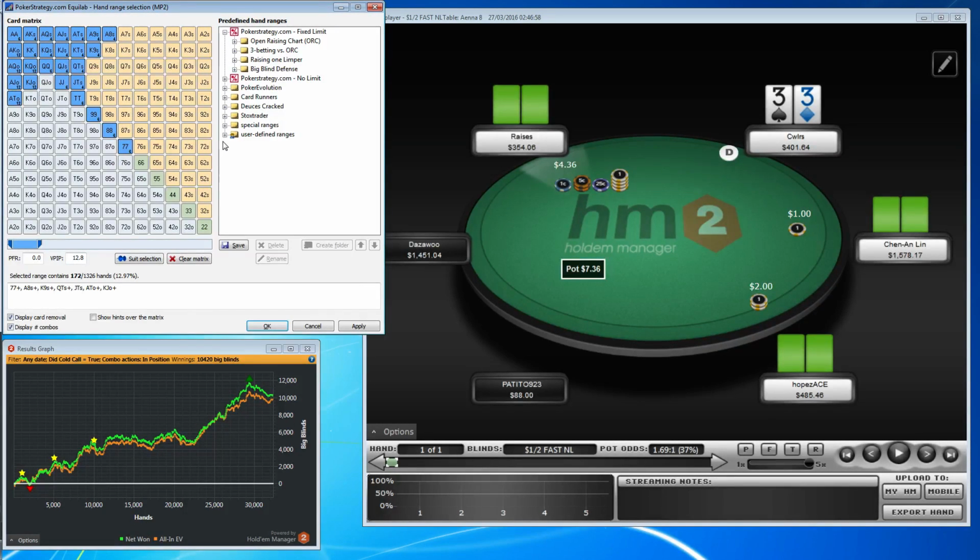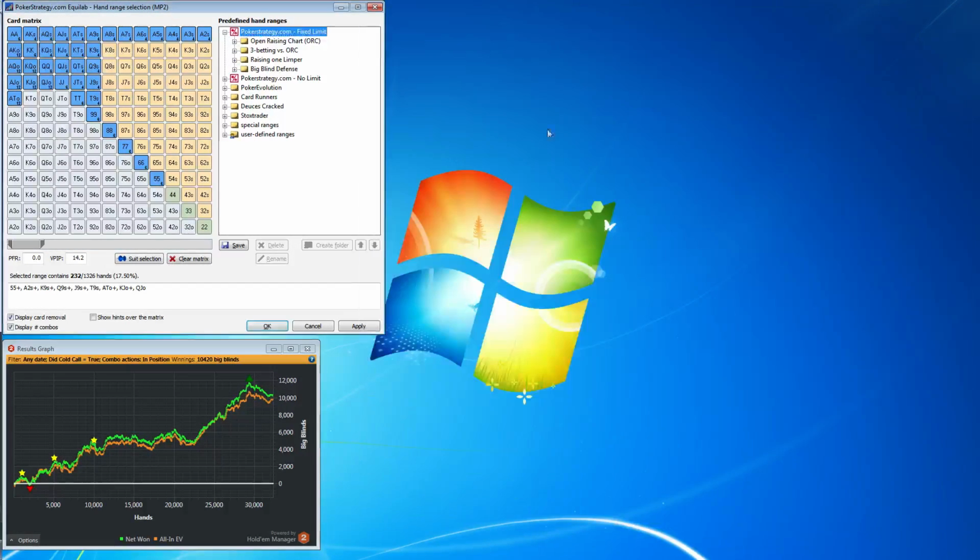So the opening range that we had in early position from the previous video might be something like this, 17.5%. This is typically for MP, but just ignore this for a second. So what sort of hands are going to do well against this kind of range?